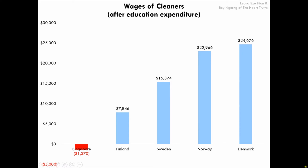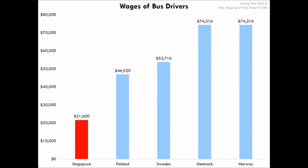So after deducting for education, a Singaporean would actually go into deficit and they would not be able to save. What this means is that if you are a person who earns about $800 every month, you would have to forego some form of expenditure, say education or healthcare. Or for some people, they might have to cut down on food. But let's look at someone who earns $1,800 every month.